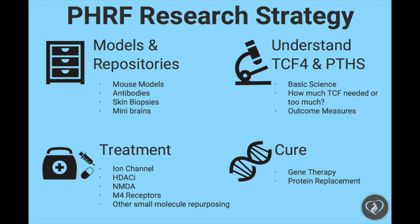In 6 short years, we have funded transformational research. Our research strategy is focused on creating repositories for our cells and models, increasing our understanding of the basic science of TCF4, along with evaluating potential treatments and possible cures with protein replacement and gene therapy. This multi-pronged research strategy will greatly increase our chance for successes. An equally important part of our mission is that the Pitt Hopkins Research Foundation recruits the best scientists and physicians who share in our mission.